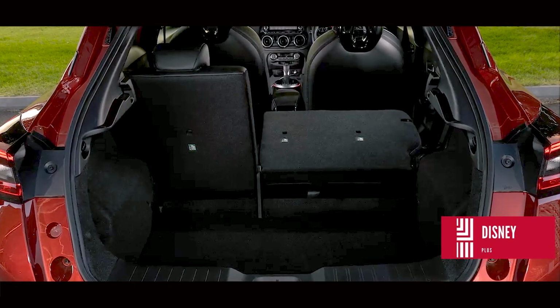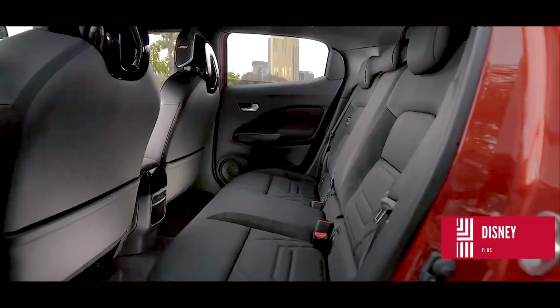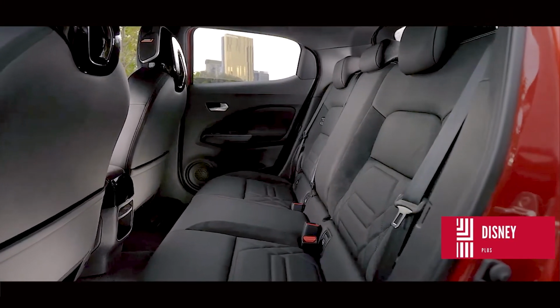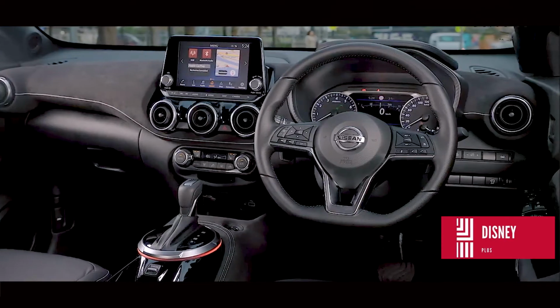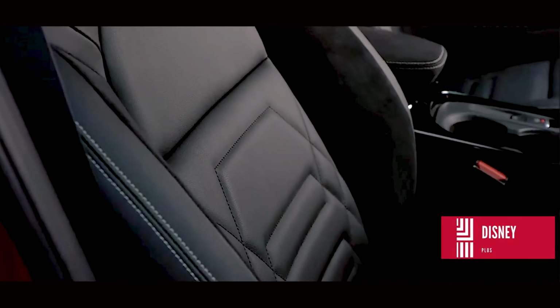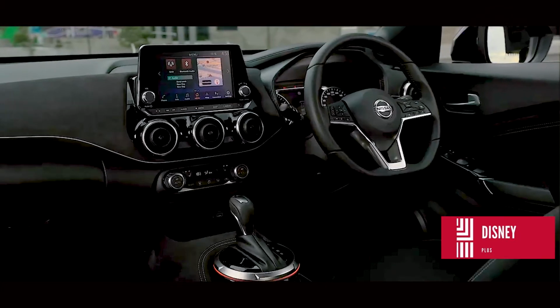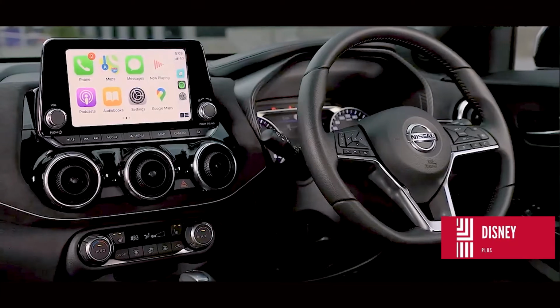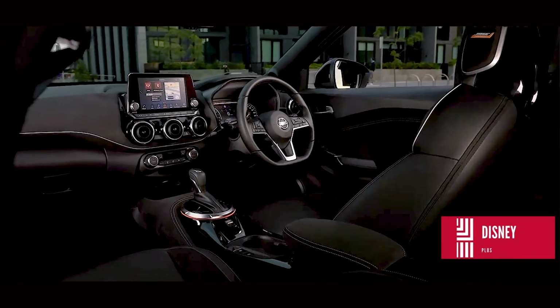Services are set at 12-month or 20,000 kilometers intervals, and under Nissan's capped price program are set at $287, $419, $447, $419, and $287 apiece, or a total of $1,859 for the first 5 visits.